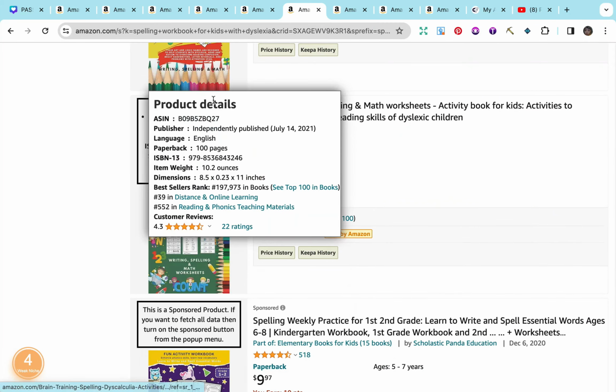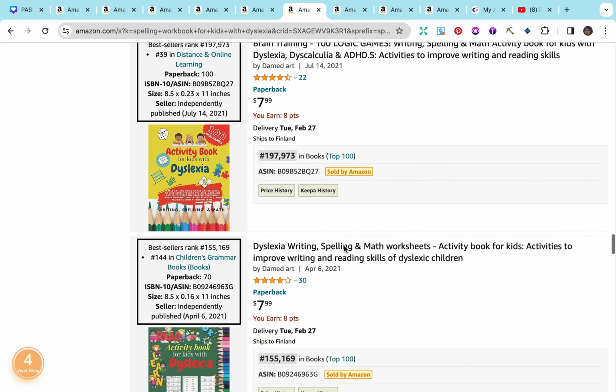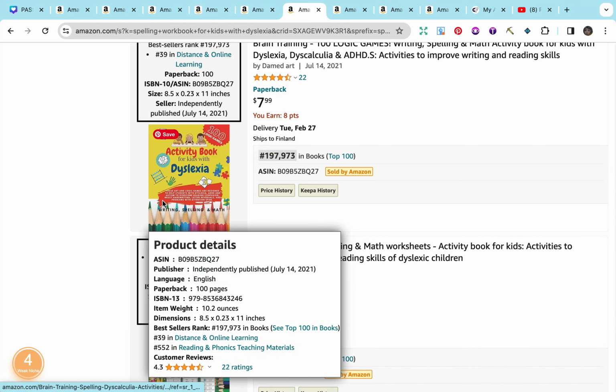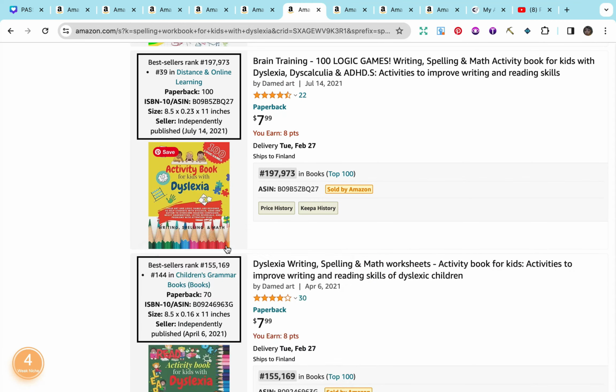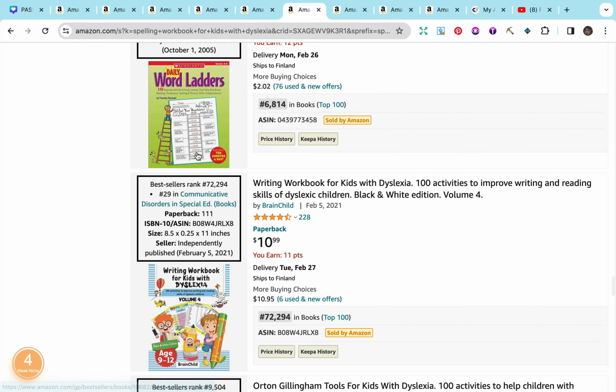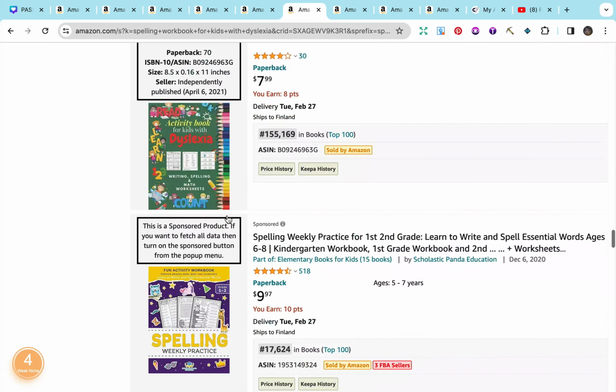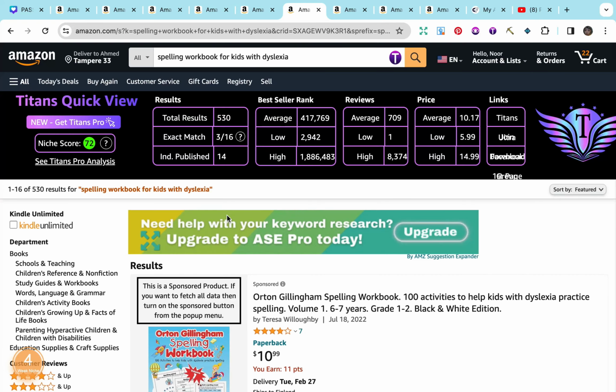197. But bear in mind that these ones are not utilizing the exact same keyword, spelling workbook for kids with dyslexia, yet they have this listed for their 7 keyword slots, and that's why they're able to show on the first page of the keyword. This one here is under 100,000, so it's sitting at 72,000. We've got 9,500, 2,000 as well. So we have more than 3 books under 100,000 for the bestseller on the first page, and this is also a great indication and an extra check that we can make.